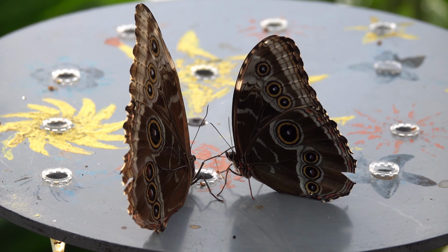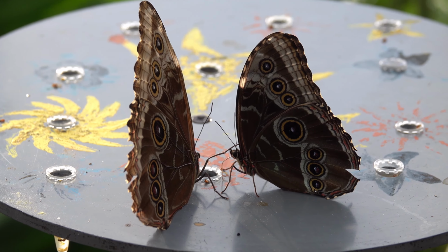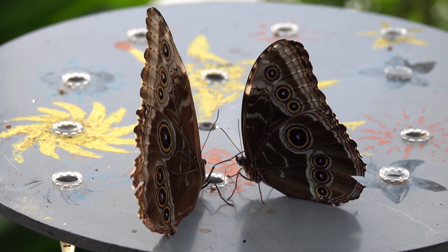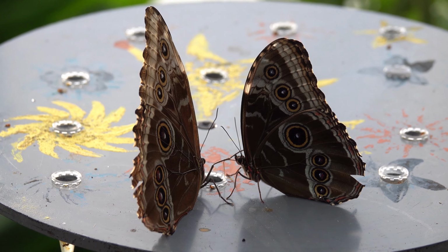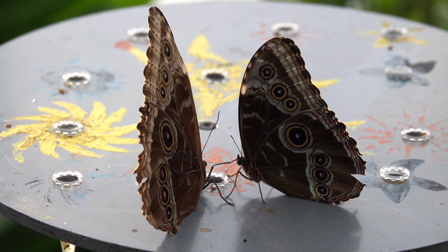The blue morpho is one of the larger species of butterflies, with their magnificent wings reaching up to 20 centimeters in wingspan. These wings are highly specialized. The morpho has evolved complex patterns to aid its survival. The underside of the wing, also known as the ventral side, is decorated with dull browns, helping to camouflage itself in its natural tropical forest habitat.